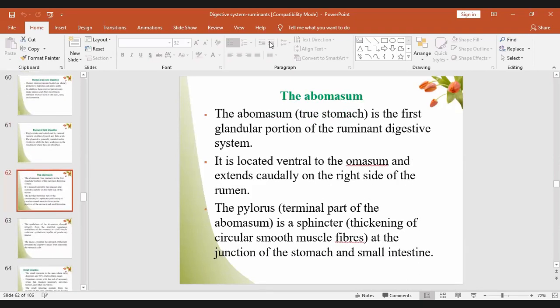Then the abomasum. As you know, it's the true stomach. It's the first glandular portion of the ruminant digestive system. It's located ventral to the rumen, on the right side of the rumen. The terminal part of the abomasum we call the pylorus. It's a sphincter. Sphincter means a thickening of circular muscles, small muscles.